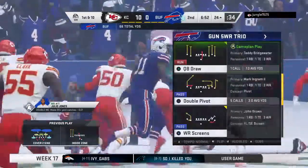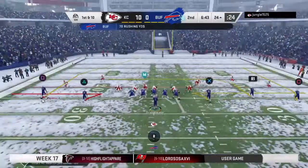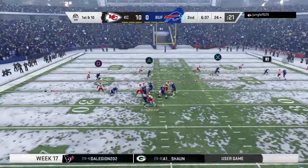Well, hello. I mean, it took him a while to get a rep, but that's quite an introduction to this game. And not just hello. How about goodbye to the defense as he went past them? Big-time run on his first carry of the game.